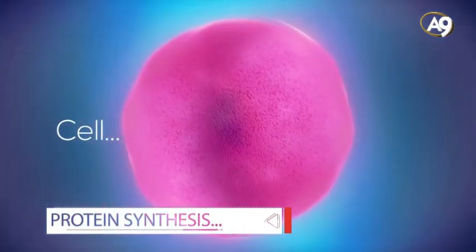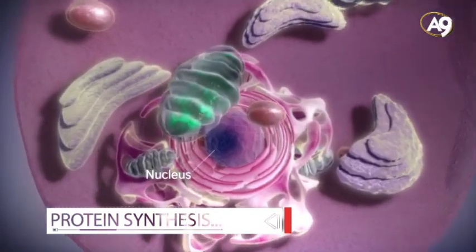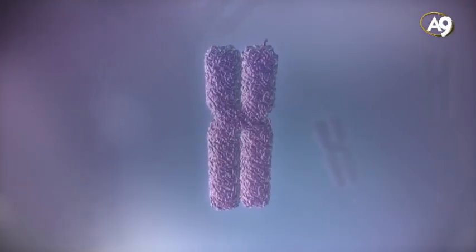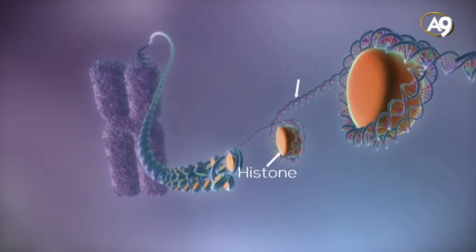The cell, the basic building block of all living beings. And this is the nucleus of a cell. The nucleus contains all the genetic information pertaining to our bodies. Genetic information is stored in 23 pairs of chromosomes. Each chromosome contains a long DNA strand, which is packed tightly around proteins called histones.